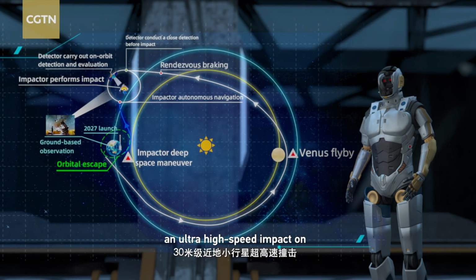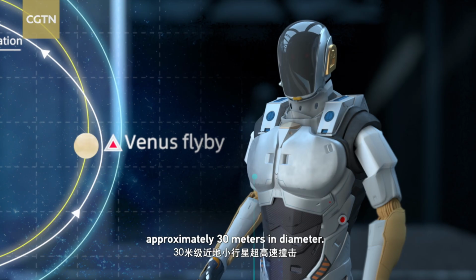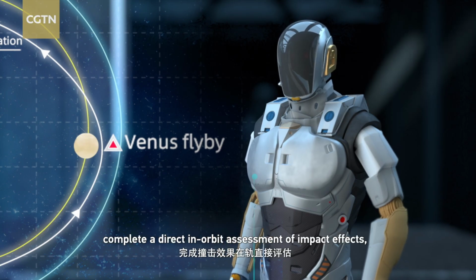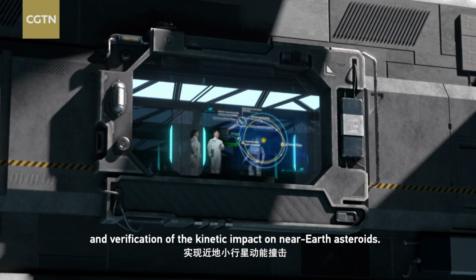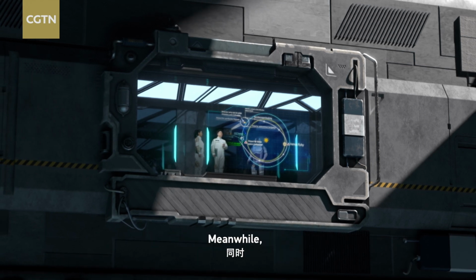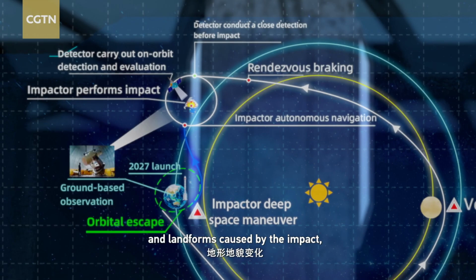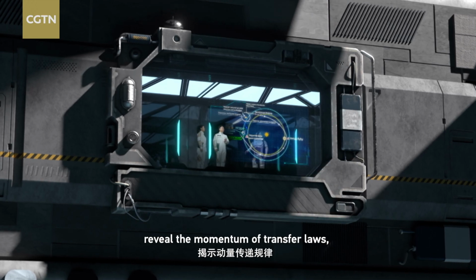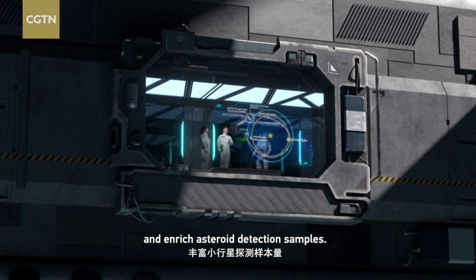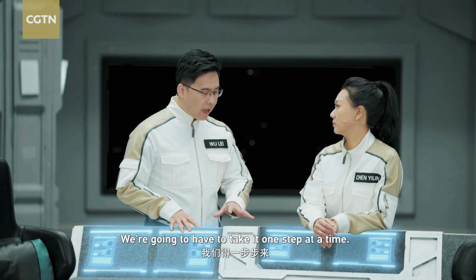The mission will conduct an ultra-high-speed impact on a near-Earth asteroid, approximately 30 meters in diameter, complete a direct in-orbit assessment of impact effects, and achieve an in-orbit demonstration and verification of the kinetic impact on near-Earth asteroids. Meanwhile, it will conduct a close-range detection of the target asteroid, study the changes in terrain and landforms caused by the impact, analyze the generation, propagation, and evolution mechanisms of ejecta, reveal the momentum transfer, and enrich asteroid detection samples. That's a lot. We are going to have to take it one step at a time.